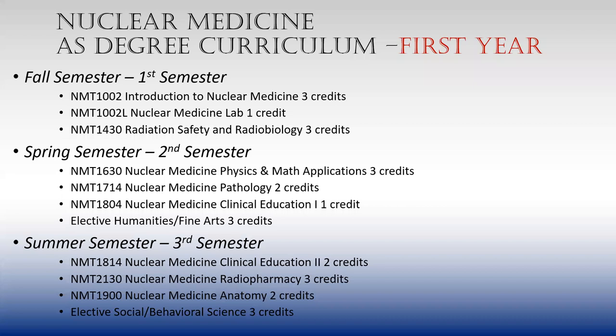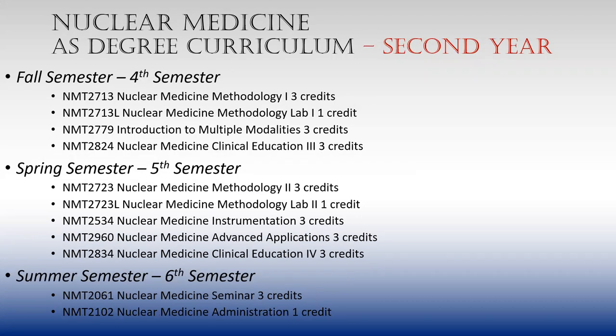This slide captures the first year of the AS degree curriculum. Please note that due to the demands, most students have completed their prerequisites to ensure the most points for placement into the program. Students entering the program find that the first year is spent taking the nuclear medicine courses. The second year of the AS degree program courses are concentrated in nuclear medicine material and procedures. Students who are successful will graduate at the end of June of their second year.